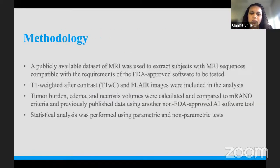For the methodology, we used a publicly available glioblastoma dataset of MRIs from which we extracted subjects with the MRI parameters that were compatible with the FDA-approved software. The analysis included T1 with contrast and FLAIR images, and the volumes that were analyzed were for tumor burden, edema, and necrosis. These were compared to volumes calculated by another software, and such were analyzed utilizing the modified RANO criteria. Further on, a statistical analysis was performed.